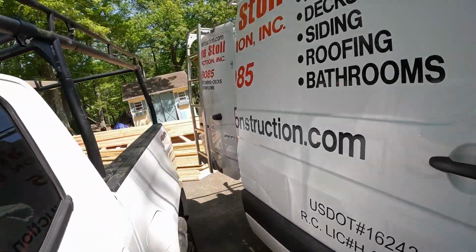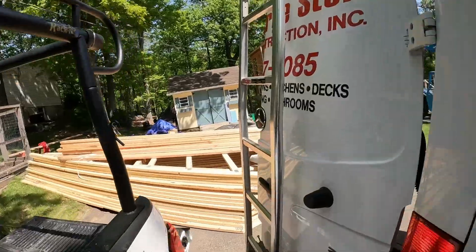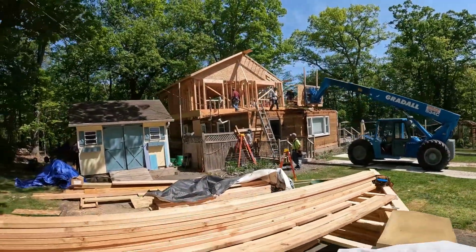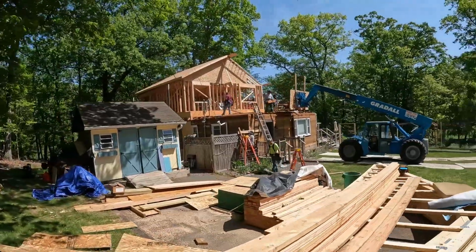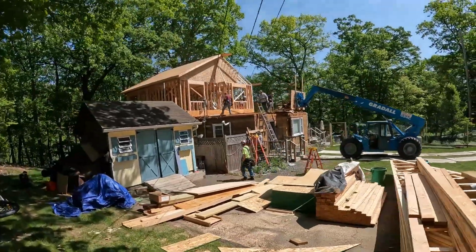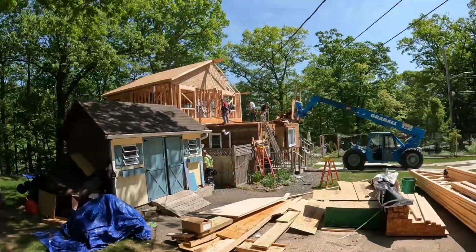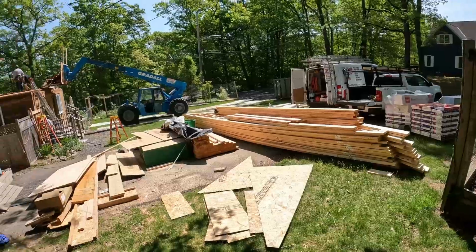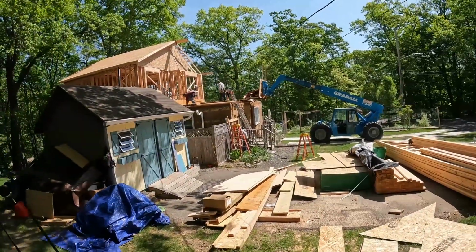All right, guys, so I am at this job. We just finished breakfast, but the guys have the whole lower roof off now and pretty much just cleaning up all the garbage there, everything that needs to get taken out of the way. And then we have all the trusses here that are going up on that section.